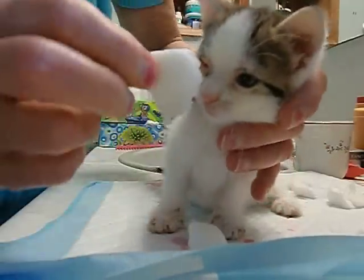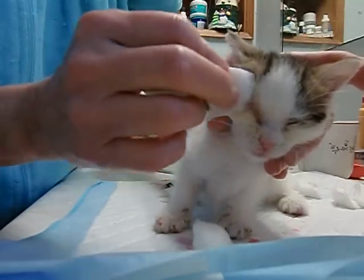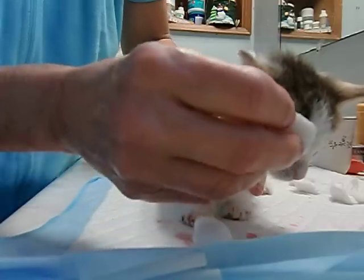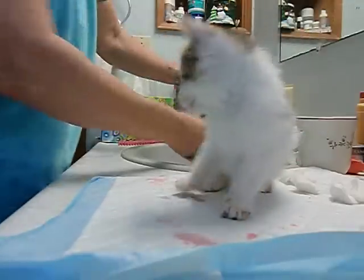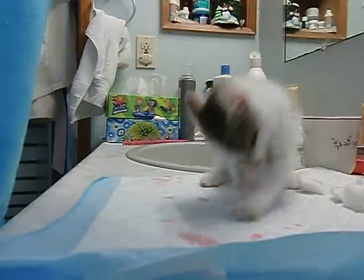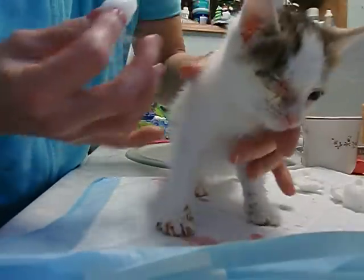This little guy's eyes are very much infected by URI, and this is what I do. I'm trying to help him, so I'm going to swipe his eyes. It's early in the morning.